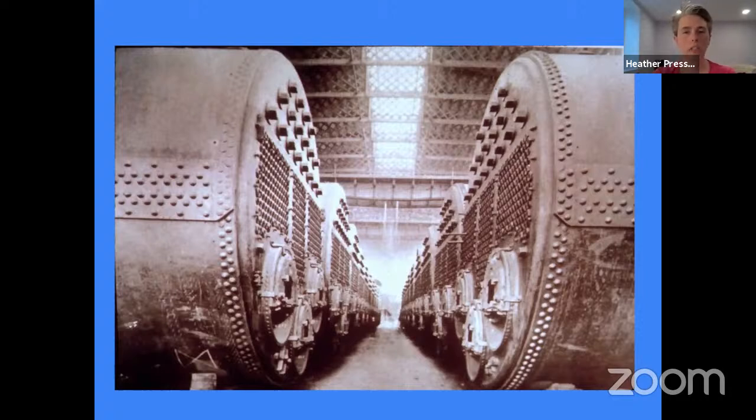Titanic had four funnels and two masts. Only three of the funnels actually worked, though. The fourth one is a fake smokestack.